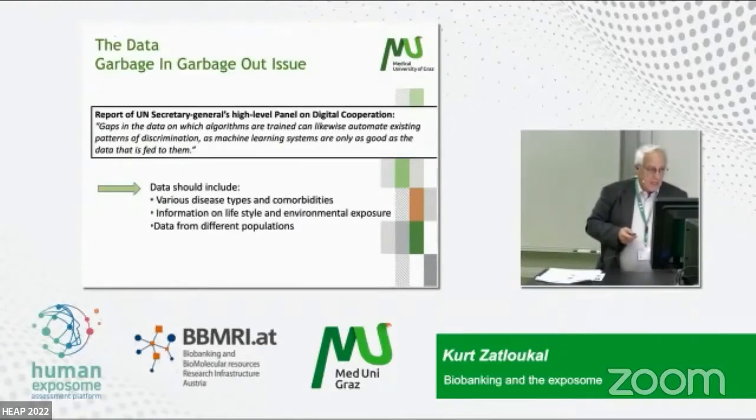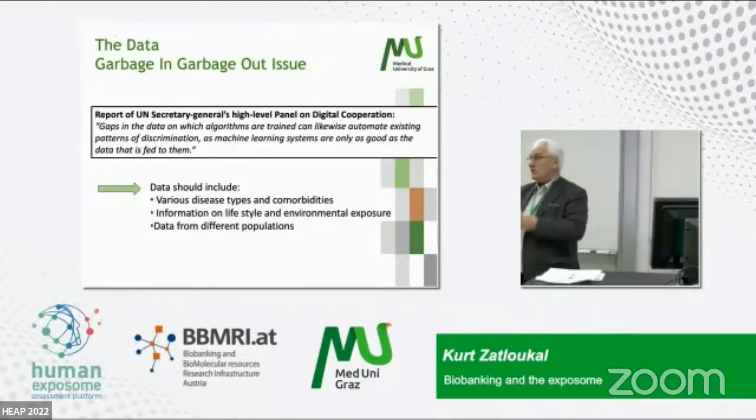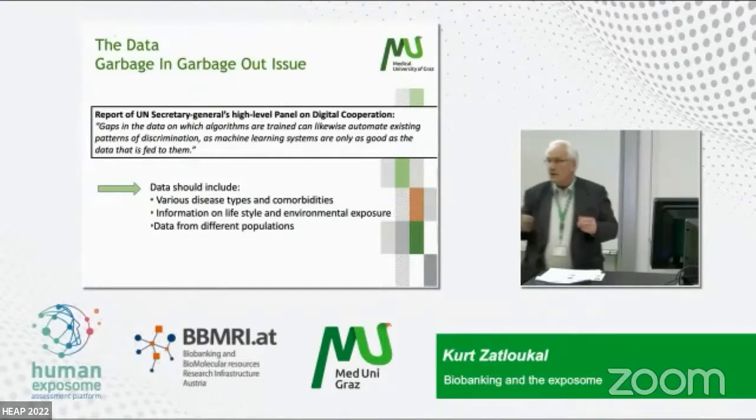Now, on the data element, when we talk about biobanking, it's not just a sample, it's also the information. A sample without associated information is mostly useless for most kinds of research.